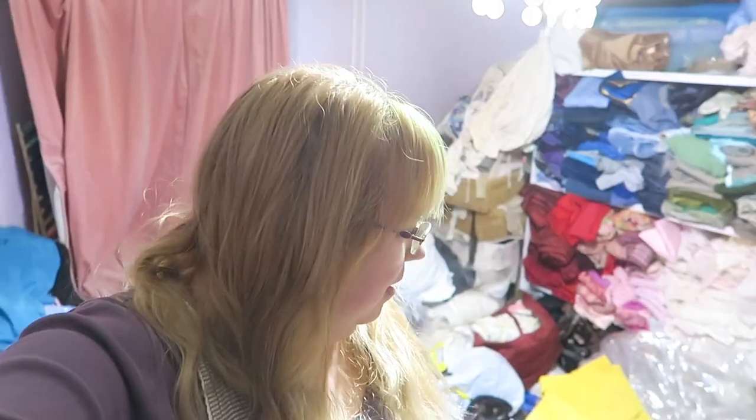So after feeling down about it yesterday, I decided to take a day off from clearing up this room today. But I think I might do something about that little pile of wedding dresses. I'm not too worried about this lot.